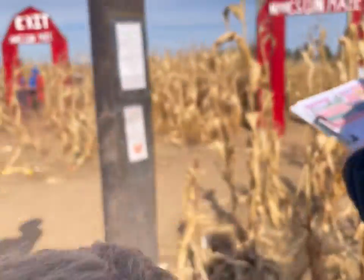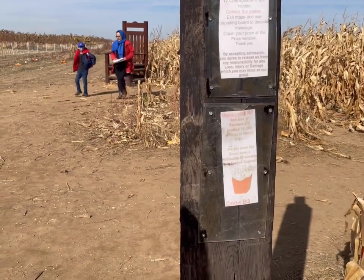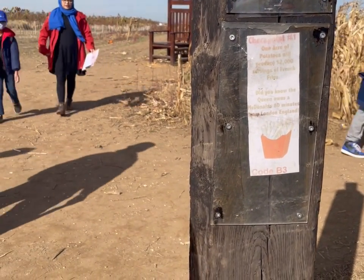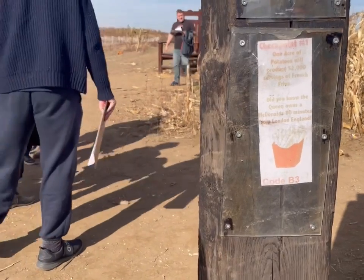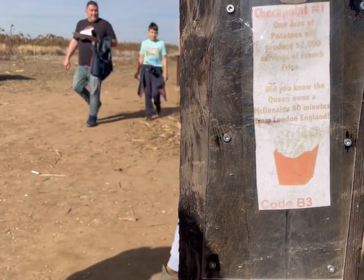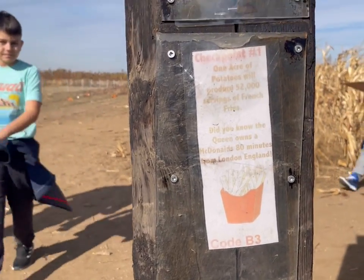Checkpoint number 1. B3. Where's it show it? Where's it show? Right here. So, checkpoint number 1. 1 acre of potatoes will produce 52,000 servings of French fries. Did you know the Queen owns a McDonald's 80 minutes from London, England? Code B3.